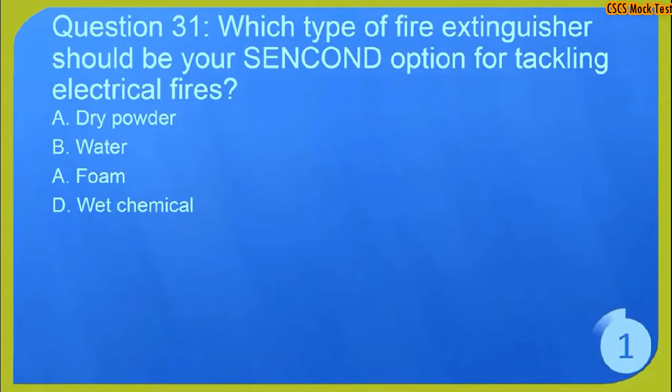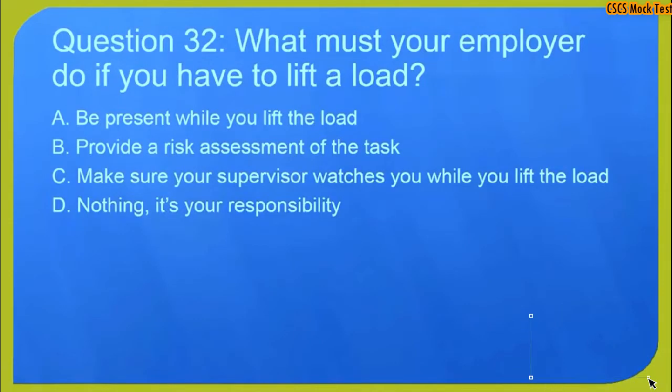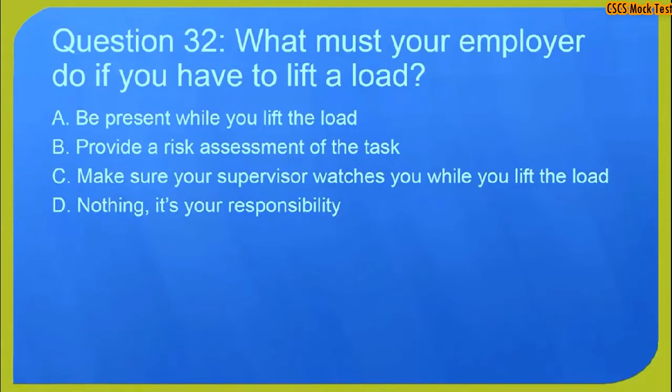The correct answer is A. Dry powder. Question 32. What must your employer do if you have to lift a load? A. Be present while you lift the load. B. Provide a risk assessment of the task. C. Make sure your supervisor watches you while you lift the load. D. Nothing, it's your responsibility.